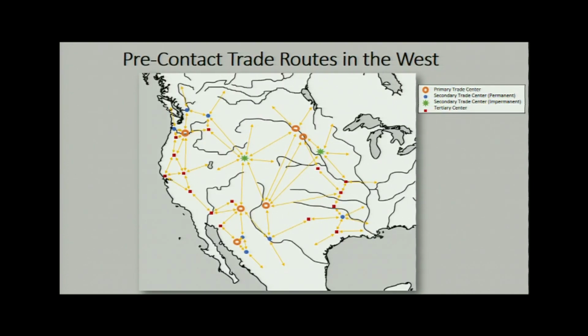Okay, so we know from ethnographic and archaeological data that there was a pan-continental trading network that existed across North America prior to European contact. This network linked most tribes in North America to some degree with other tribes, and they moved these goods across the country. The map on the screen is one I created, and it's just a very simplified version of what this trading complex looked like in the western United States.